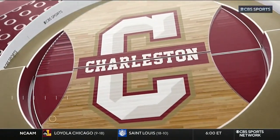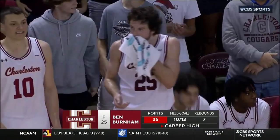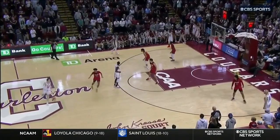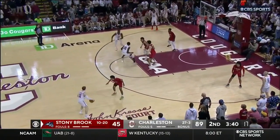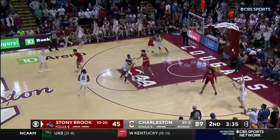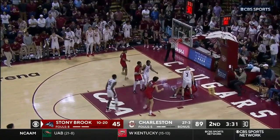25 points, 10 of 13 from the floor. And again, folks, you can't stress this enough, Coach, in my opinion. He was a starter last year. He was told you're going to come off the bench this season. Well, coaches get too much blame when things don't go well. And there's Scott for three. And too much credit sometimes when things do go well.